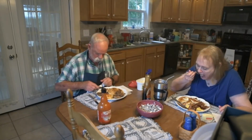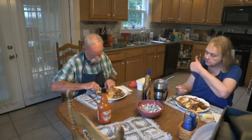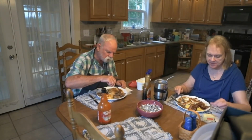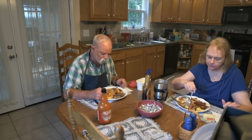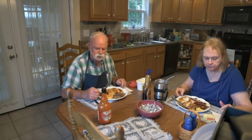Mmm. Good. Let's try that sausage. Extra sage sausage, Skinner Farms out of Shelbyville, Kentucky. The eggs from D. Beebe Hauser, about 10 miles down the road. This is a true mountain meal.